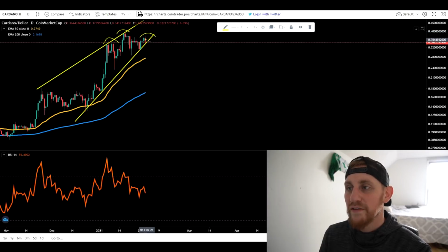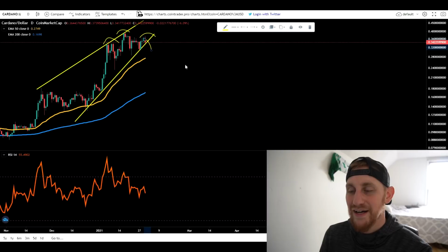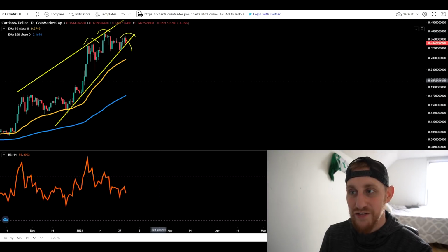But if we do fall down here, not only would we be breaking out of the wedge, but we would also be forming a head and shoulders pattern, which would push us down as well.